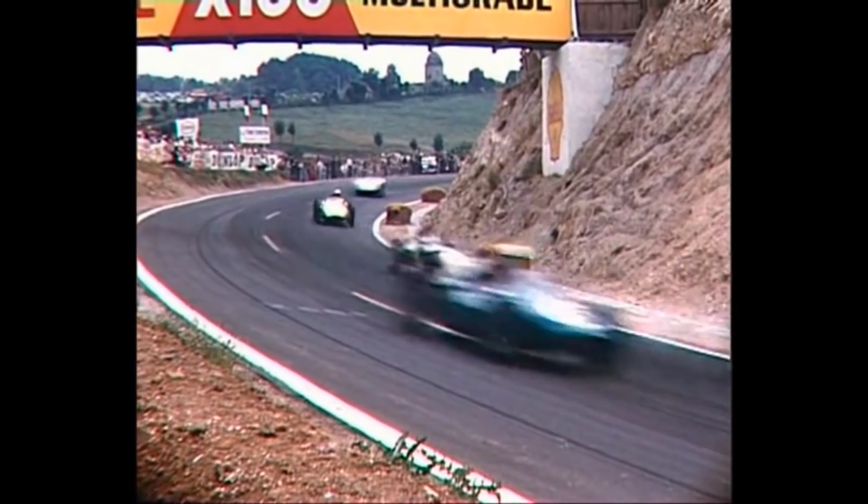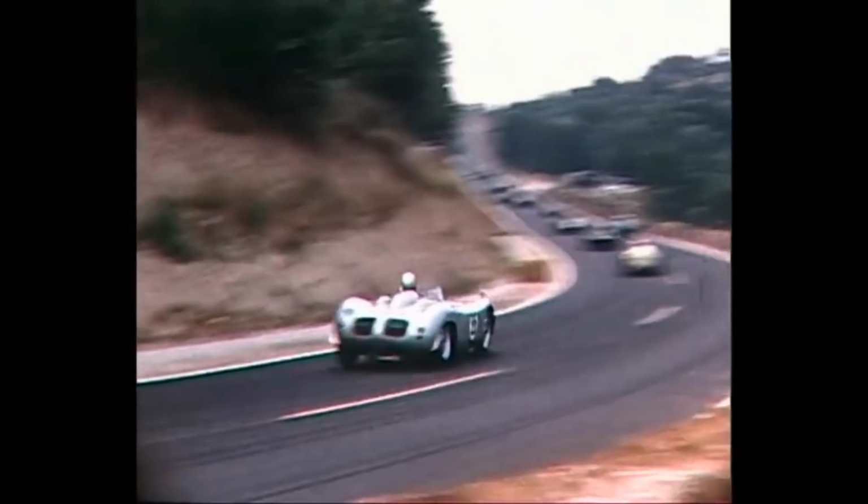Referred to as the French Nürburgring, this fast and twisty 8-kilometer street course featured many elevation changes and little room to rest, as one corner was usually quickly followed by another equally difficult turn.